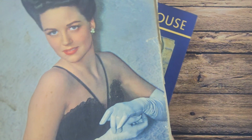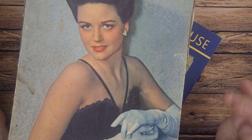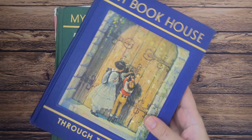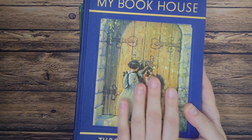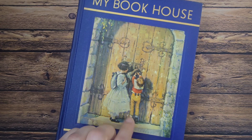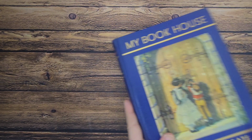All right, so now let's get into my vintage pile of books that I've picked up. Let's start off, I'll show you these books first, just because there's only 3 of them. I have gotten one of these, my Bookhouse books, in the past, and I have used it for scrapbooking. These are children's books from like the 1920s, probably.